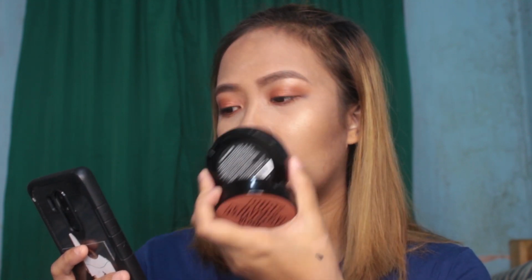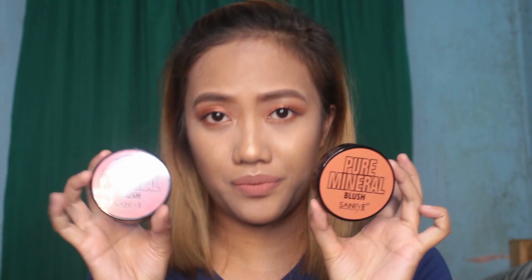Dito sa Shopee, ang tawag sa kanya is Saniye 8 Colors 3D Face Blusher Powder Palette with Mineral Blush. Ang haba ng pangalan niya, pero ang nakalagay lang talaga dito is Pure Mineral Blush. So, bakit Shopee, bakit mo pinahaba? Meron siyang 8 shades. I got the shade Coral and Toronja. Here's the blush. Dalawa lang yung meron ako kasi dalawa lang naman yung cheeks ko. So, saan ko pa ilalagay iba?